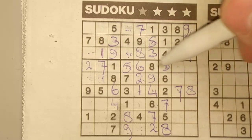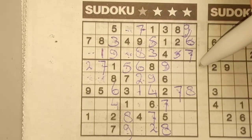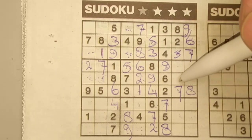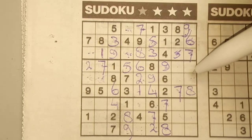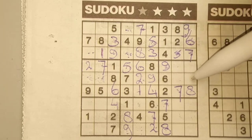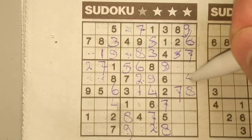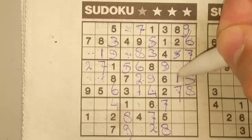Two missing numbers in this row for the numbers 4 and 3. I cannot fill this yet. 4 and the 3, that means those two numbers are the 1 and the 5. We have a 5 here, so no 5 there. 5 should be here, and the 1 goes there.